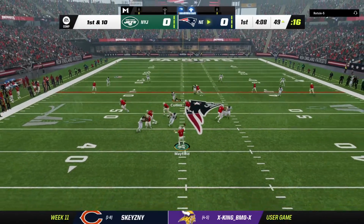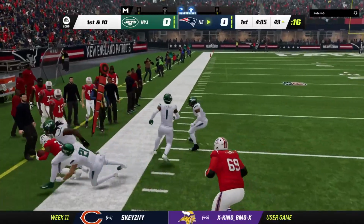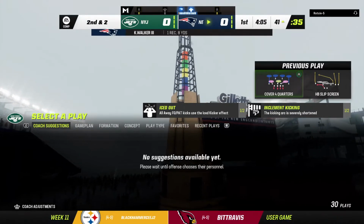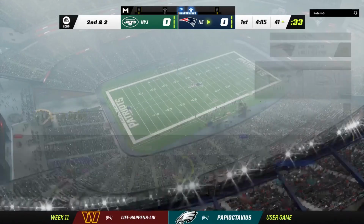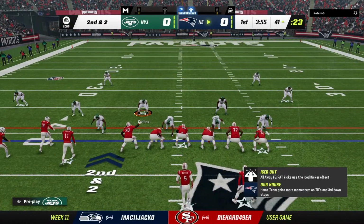On 1st and 10, Mayfield setting up the screen here. This is Walker, and he's got this down a yard or two shy of the 40 before he's out of bounds. A good pickup there on 1st as the screen pass gets him 8. The Patriots at 3-6 now on the year, and whatever promise they had to start the season fully evaporated now as they come in losers of 6 straight.